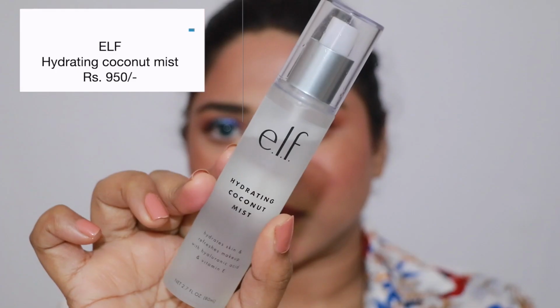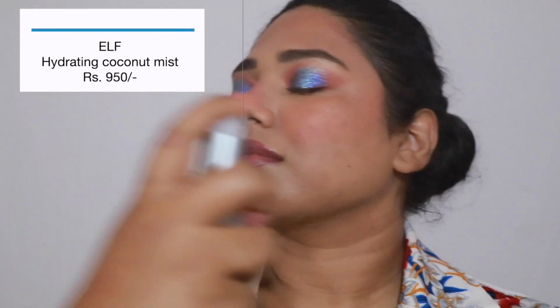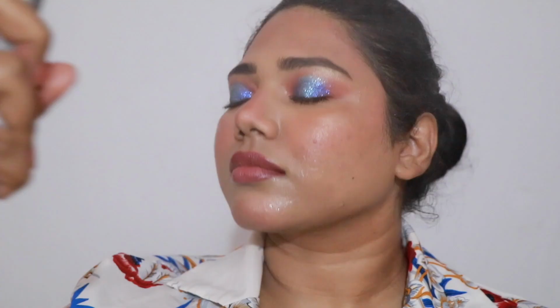So that's that. Okay guys, the last product I used today is this e.l.f. Hydrating Coconut Mist. It says hydrates skin and refreshes makeup with hyaluronic acid and vitamin E. Oh, it just smells so good. If you guys love coconut scents, then you will absolutely love this product. This is priced at rupees 950, but since I got it during buy one get one, I think I paid around 400 or 450. No, 450, which is pretty good for this product.